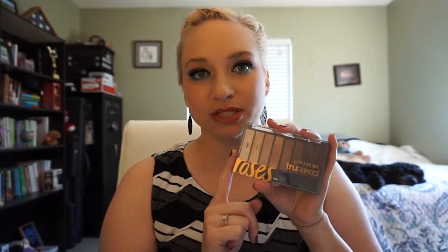It's my go-to if I'm just in a rush and I just want like an easy breezy look when I'm running out the door. So CoverGirl did it here. They also have 3 different palettes when it comes to this set in different colors. I think they have a gold one, and then they have just like one going out. And I bet those ones are just as good as this one because, I mean, this is a lifesaver. Thank you, CoverGirl. 5 out of 5.